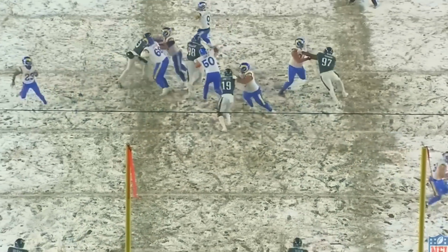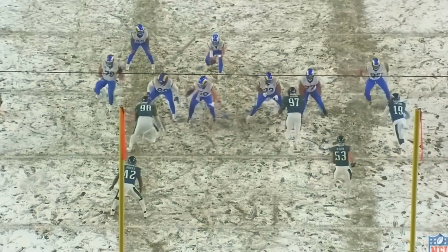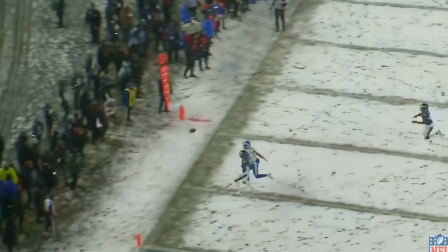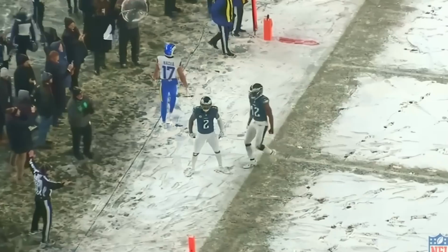And it's not even off balance, right? Jalen Carter just moves at an elite pace. He moves differently than most defensive linemen. And the center of the Rams found that out, obviously, as did some of the other guys.